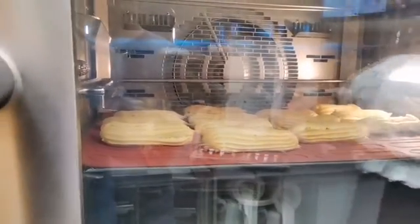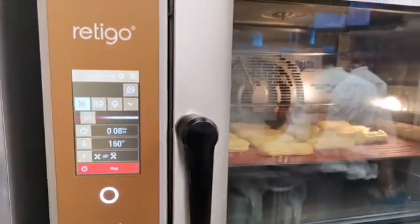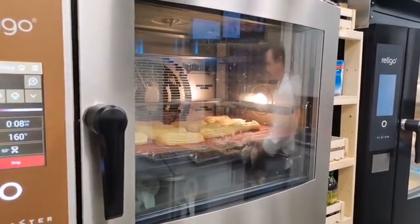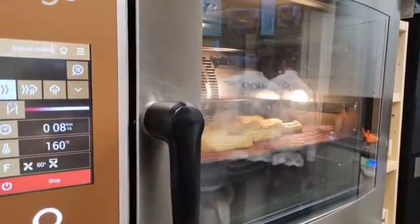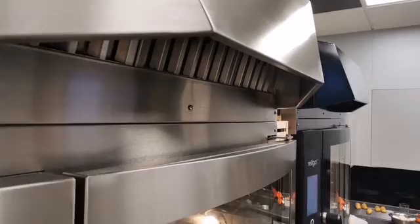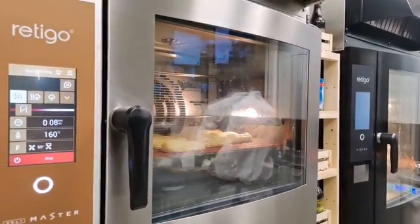Also, when the camera focuses on the glass, we have triple glazed door glass with anti-reflective coating. You might also notice the first glass from our side is a little bit curved. It prevents burning. That's the main reason, not just the very nice design. When I touch the glass, it's not hot at all. You can't burn yourself.